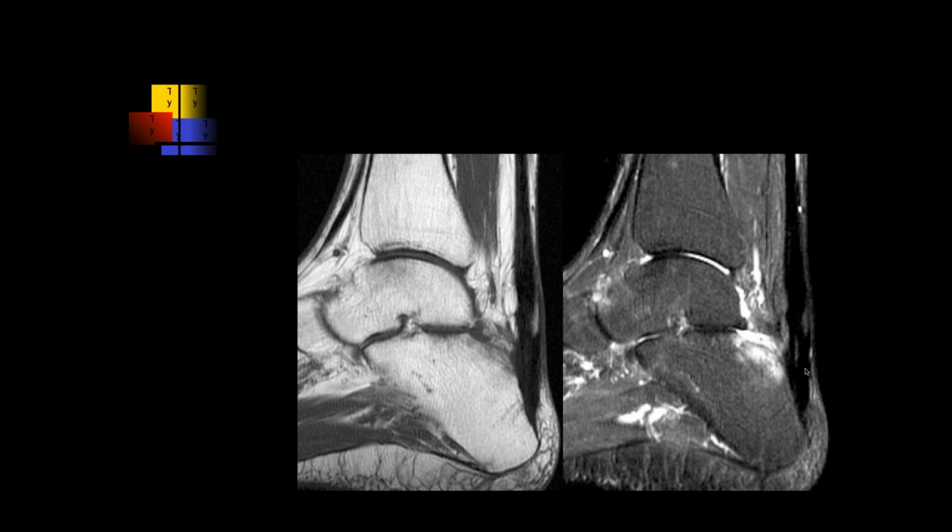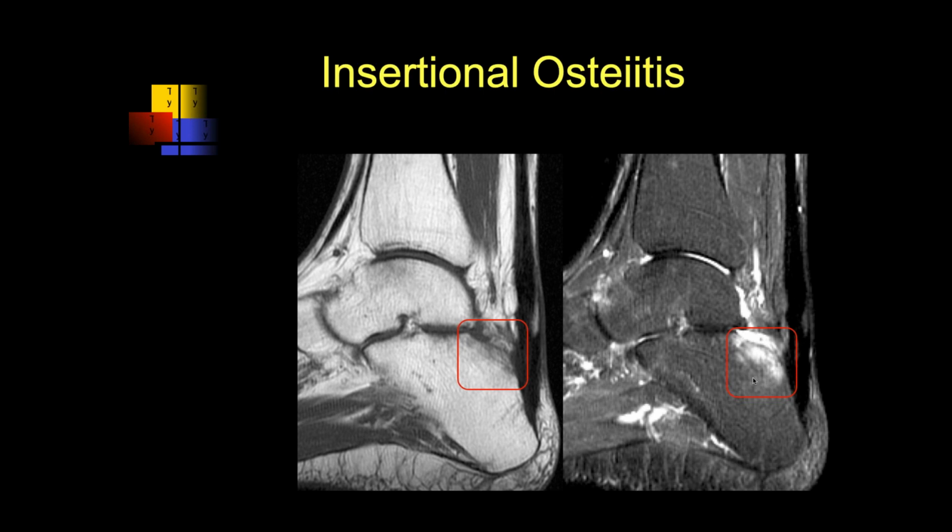Okay, so there's quite a bit of edema in that superficial calcaneus, which looks fairly prominent. I don't know if it's just the cut, but it looks like a weird angulation of that calcaneus in general. But I think this might just be a Haglund deformity. So is this just like a Haglund deformity?